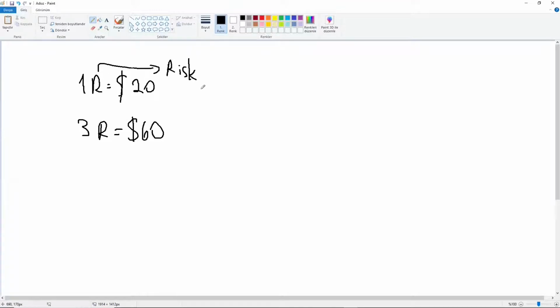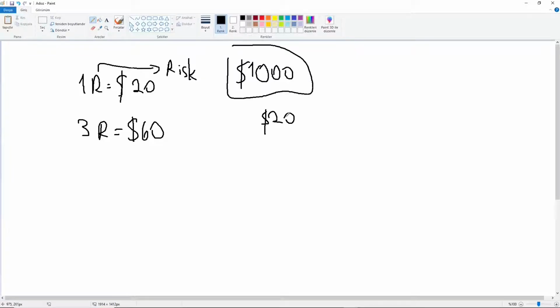And we talked about how we can measure our risk earlier. We are risking a maximum of 2% of our whole portfolio. This means if we have $1,000 worth of total portfolio, we have to find its 2%. And $20 is 2% of $1,000. Now, our 1R equals $20. So our 3R equals $60, which is our profit target.